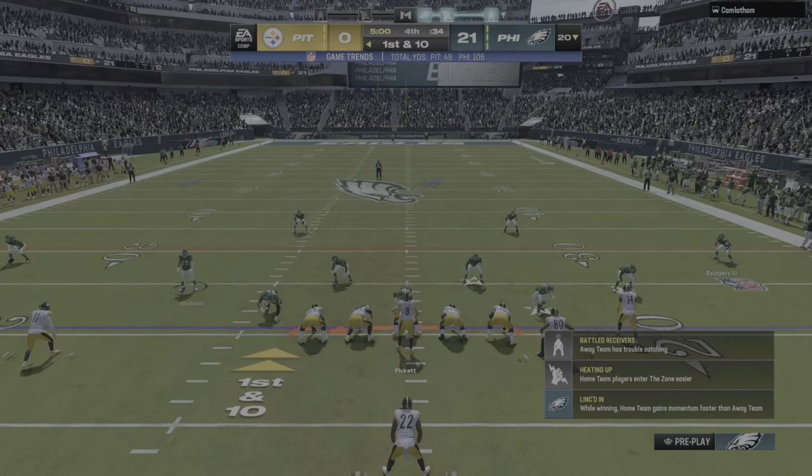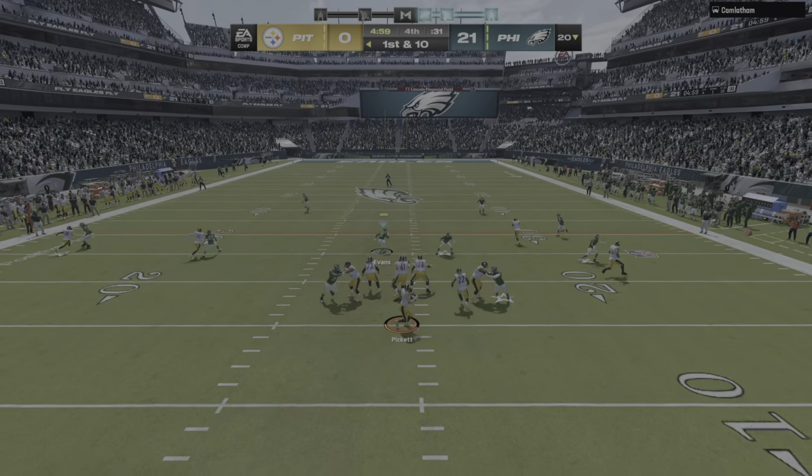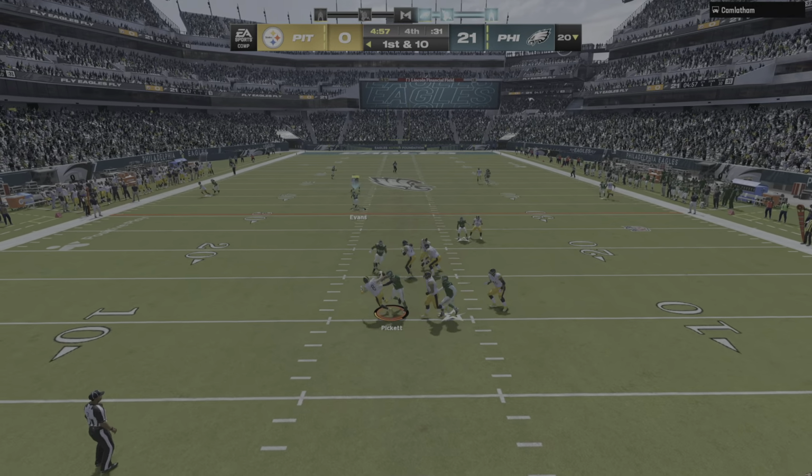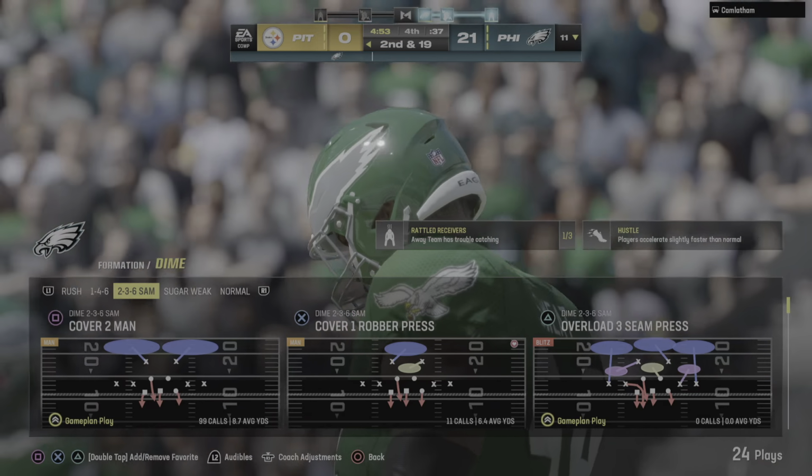The Pittsburgh offense at the line to start their next drive. Well, it's been a struggle so far for this offense, Charles. It's not only that they haven't been able to put the points up, but really stringing yards together has been a real issue for them in this one.